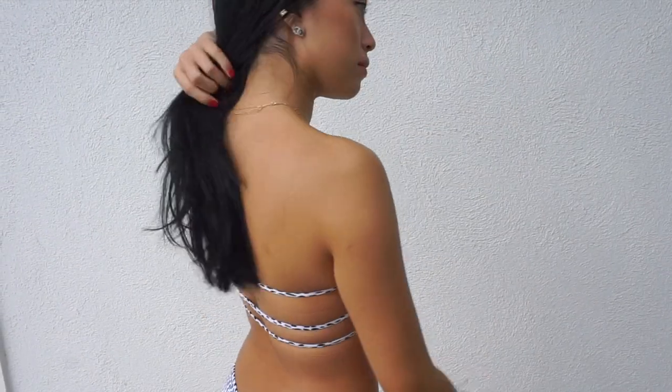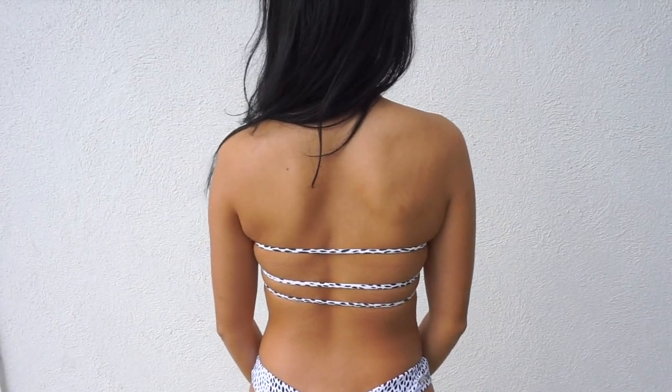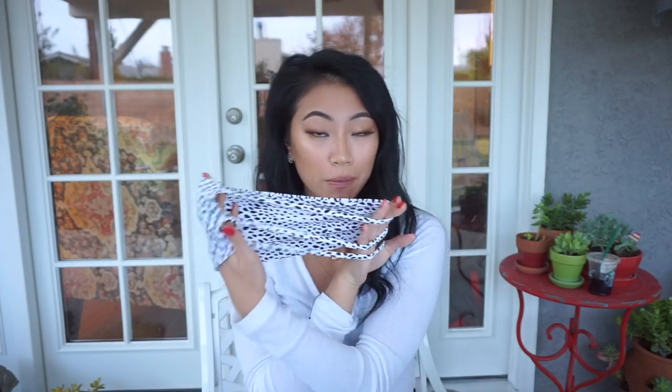I got it in a size small, and it is really tight, but it doesn't have any padding or straps or anything like that. It's just a really simple top, so I think it does have to be super tight in order to stay on. I really like it. I think it's a really flattering top, and I think this would be really great if I want to lay out in tan, because it gives you minimum lines.